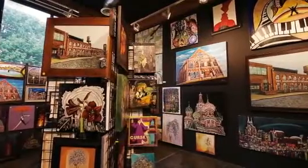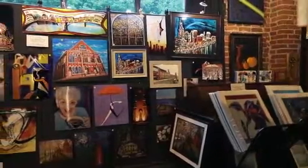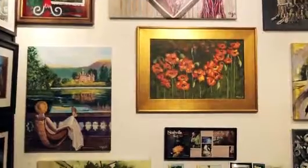What makes my paintings unique is I use a lot of styles. I use different mediums. My paintings range from abstract to landscape to portraits to still life and back and forth.